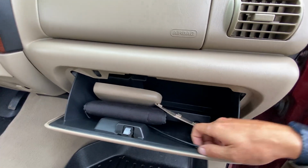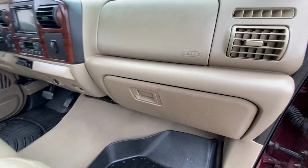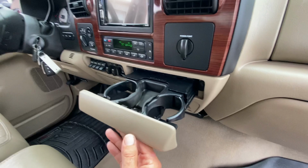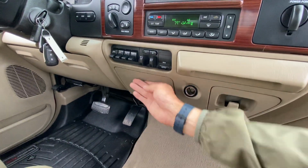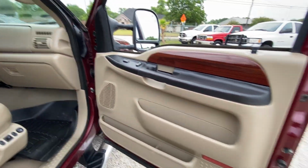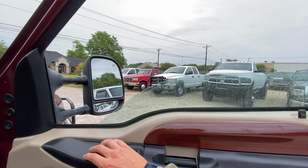Factory booklet. We've got a USB cord if you wanted to connect your phone to the radio. Mind you, it may need replacing. I'm not 100% sure. Like I said, I have not diagnosed it at all. I will check the fuse and everything. If you want to ask me about it, we can see if we can get it working. We won't be replacing it, not at the given price.